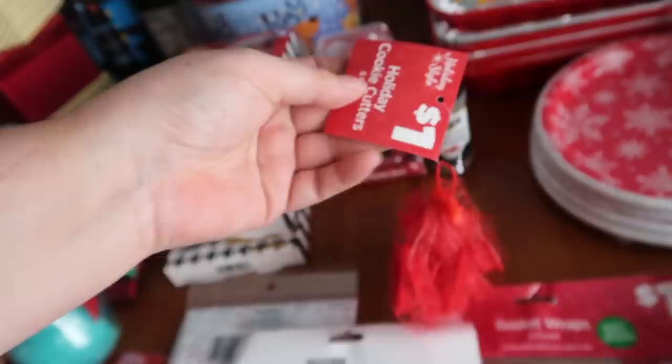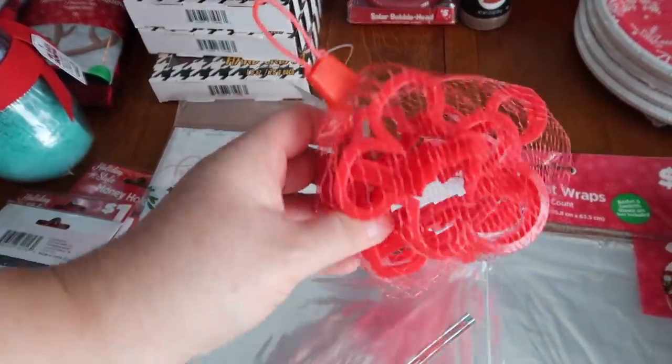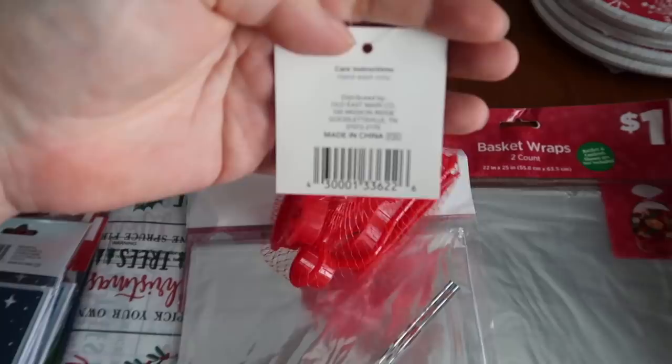I always like to gift cookies to friends with little kids, like something they can do. And I always need cookie cutters, so I always throw in a couple cookie cutters. But a quarter for those, that's a great price.